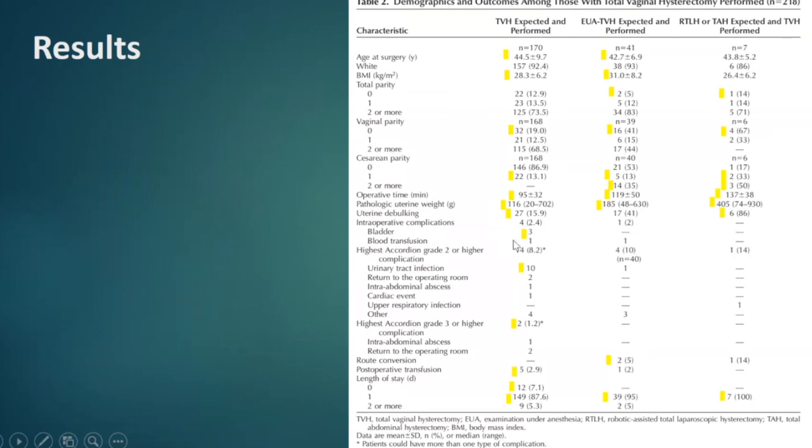Those who were expected to have a vaginal hysterectomy and did have a vaginal hysterectomy had shorter operative times, but they don't perform any statistical analysis on this, so they are very similar times, and the uterine weights are generally smaller in those who had a vaginal hysterectomy performed, although those who were converted from a more invasive route to a vaginal hysterectomy did have slightly larger uteri. They did have a significant rate of uterine debulking at the time of surgery, and they do show a low prevalence of intraoperative complications, although they did have several bladder injuries that amounted to about 2%, and some post-op complications, including urinary tract infections.